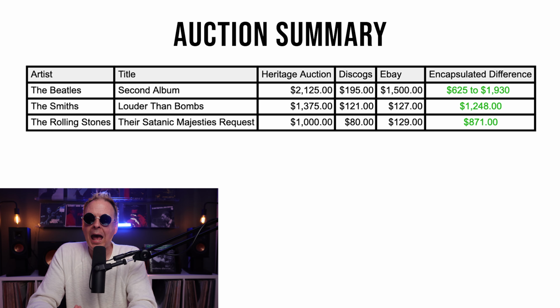And lastly, we had the Rolling Stones, Their Satanic Majesties Request, sealed, stereo, US first pressing on the London label, which sold for $1,000. Next highest comp was a $129 eBay sale. Even with the shipping essentially bringing the sale up to $200, the encapsulated record sold for 5 times more. So there you have it, our first professionally graded and encapsulated auction sale.